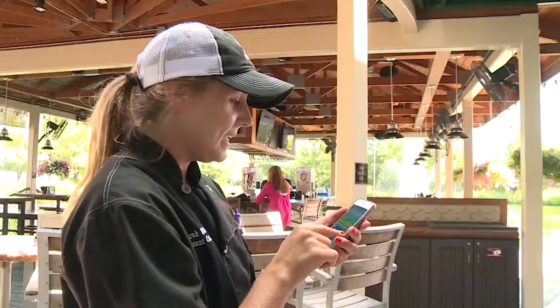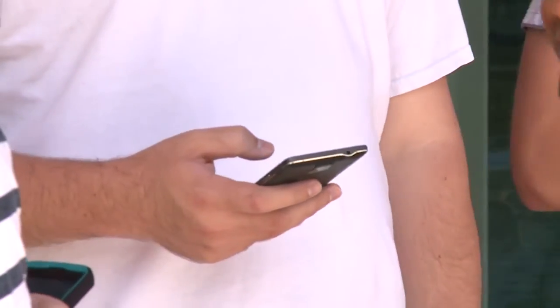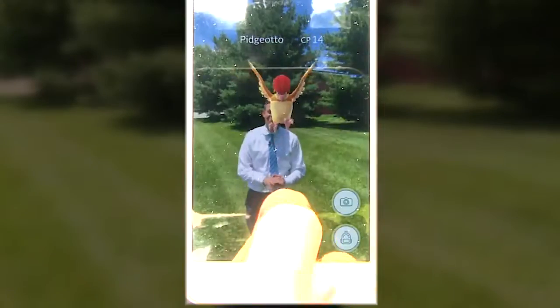Pokemon Go is tied to your phone's GPS. You walk around real-world locations to find the creatures and catch them on your phone screen. It's easy to see why this game is so popular. It's just so darn engrossing. You're sitting here obsessed with your phone when all of a sudden it's like you're right in the middle of the game. In fact, it's actually started to become an issue at some Lexington businesses.